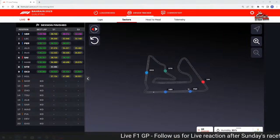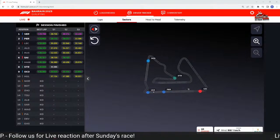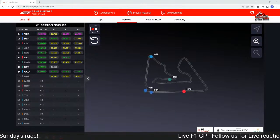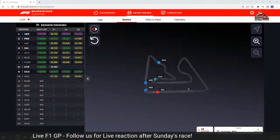You've got to get across the line with the track at its best, and that is right here, right now. Lance Stroll's session is done. He's in 8th position, and Hamilton currently in 7th. Sainz trying to improve from 6th. It's middle sector time for Max Verstappen. This is where he's been mighty. He's improving by a 10th.